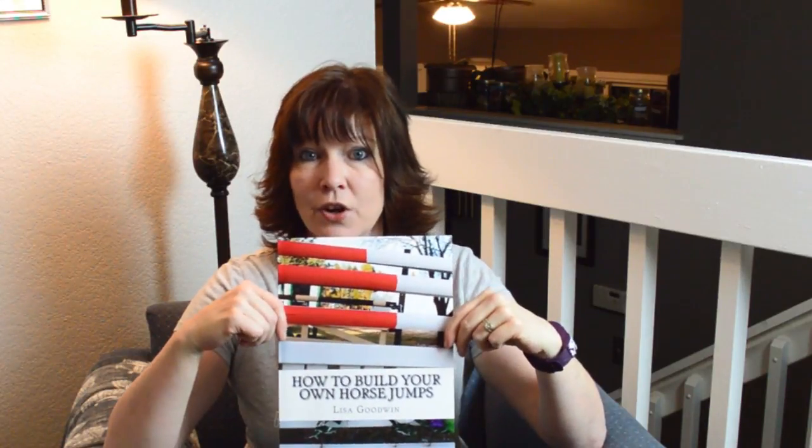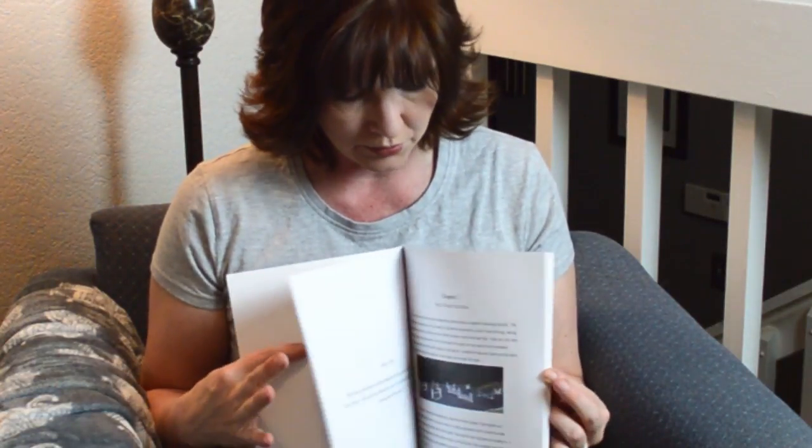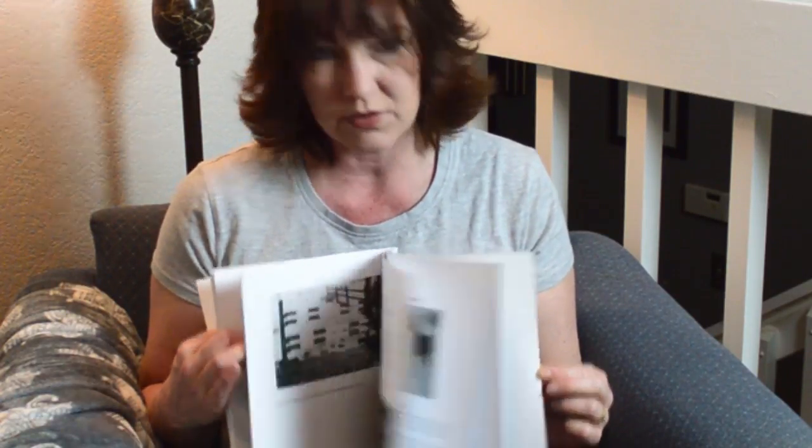So how about I show you some of the things that you can win in this giveaway. Okay, so now for the prizes. This is really exciting. So I'm going to give away some of my book. This was the first book I wrote. This is How to Build Your Own Horse Jumps by Lisa Goodwin. That's me. And this just kind of walks you through how you can build your own horse jumps. There's pictures. It's a really fun book. I had lots of fun writing it, and there's lots of pictures.